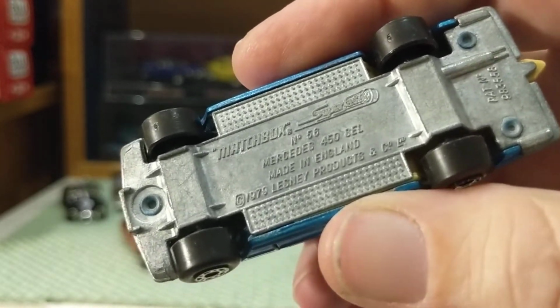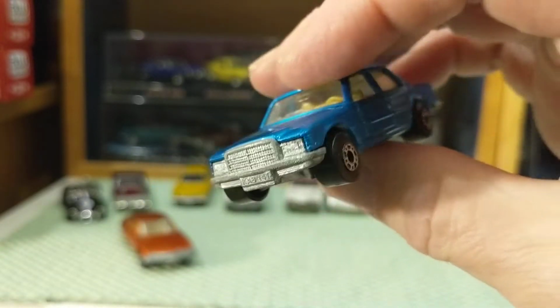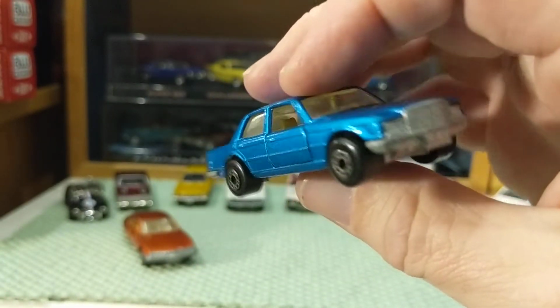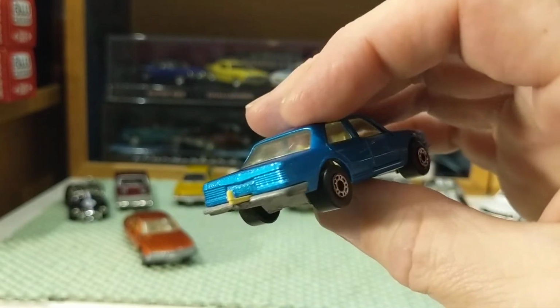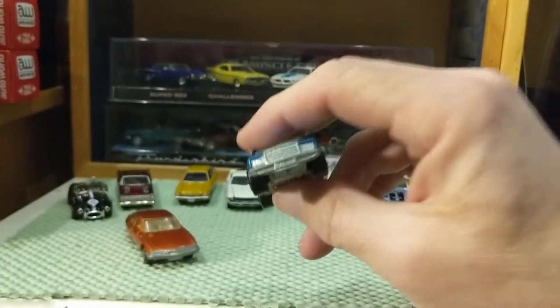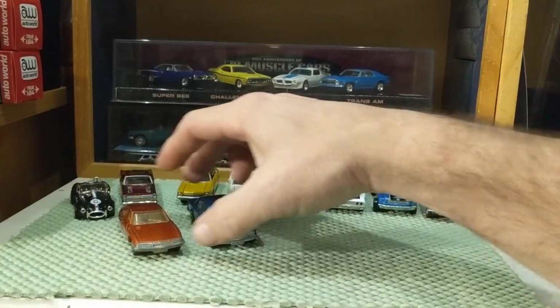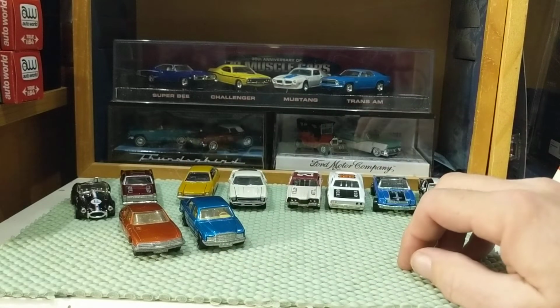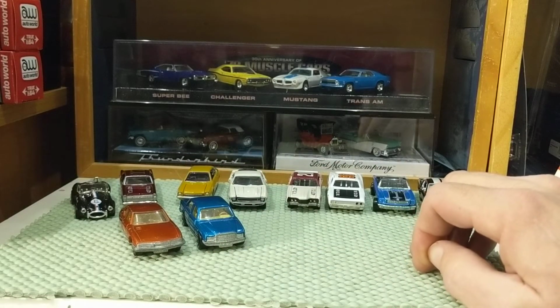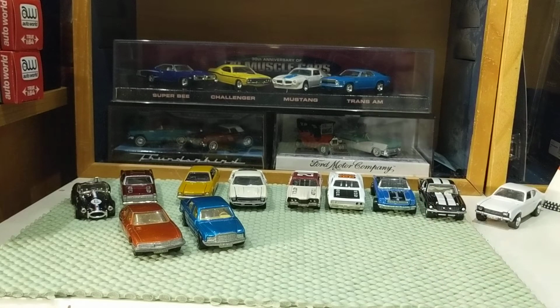So there's this, copyright 1979, Mercedes 450 SEL. Again, I showed this on video right after I picked it up on eBay. So this is sort of towards the end of my Matchbox era. I was born in 65 and I played with Matchboxes until maybe 1982. Because by then I was actually playing with the real cars.